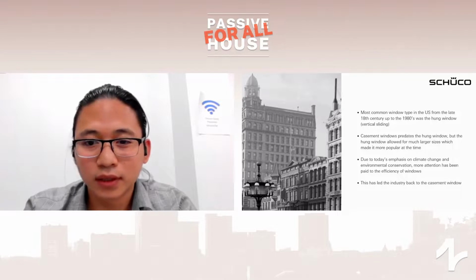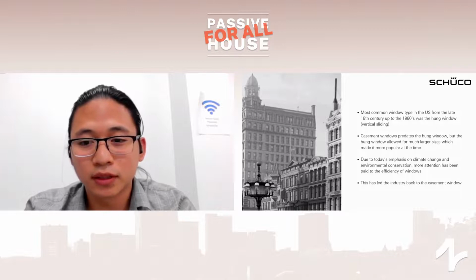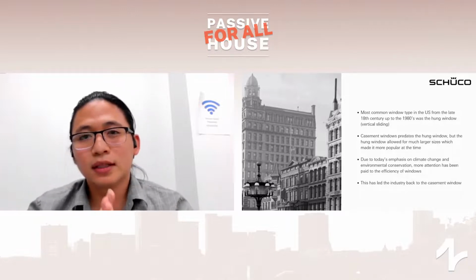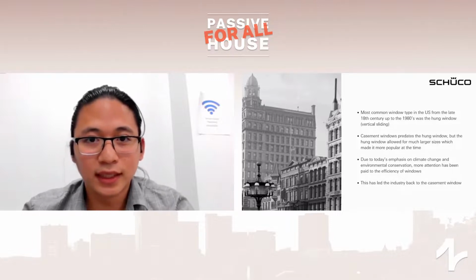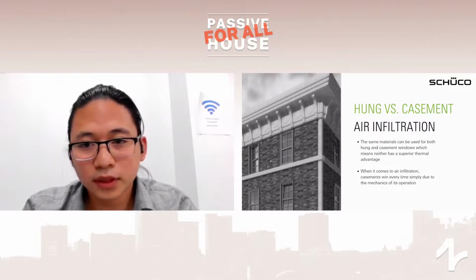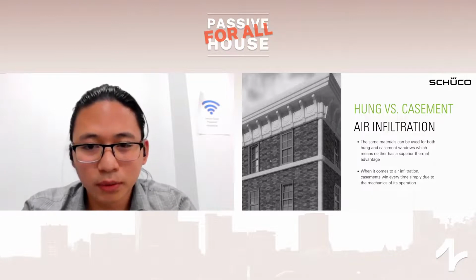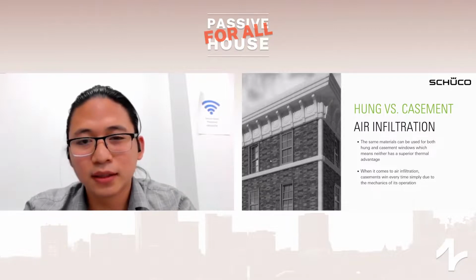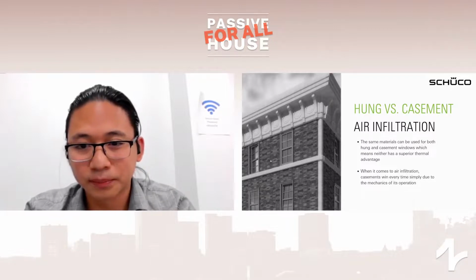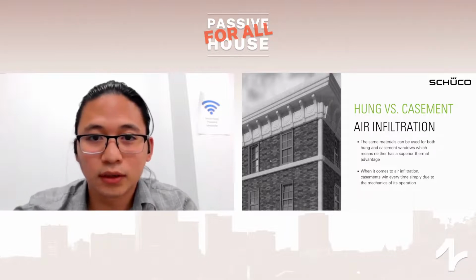Although in today's environment with our focus on climate change and environmental conservation, the industry basically moved back to the casement window, mainly due to the performance benefits that it has over the double hung. So when it comes to thermal performance, the casement window and double hung window don't actually have an advantage over each other, because you could basically make both windows with the same types of materials. However, when it comes to air infiltration, this is where the casement window wins all the time.